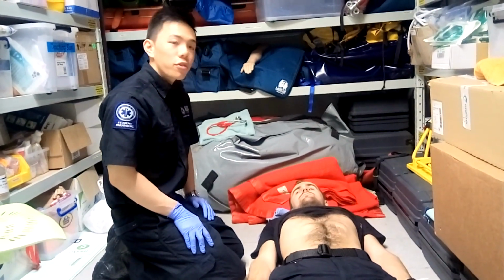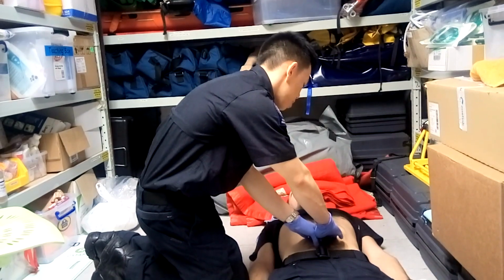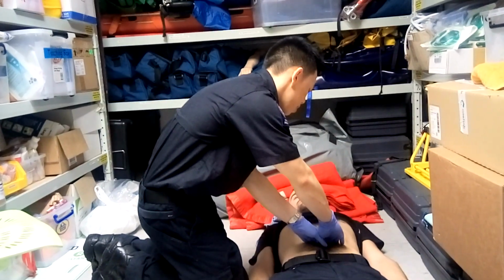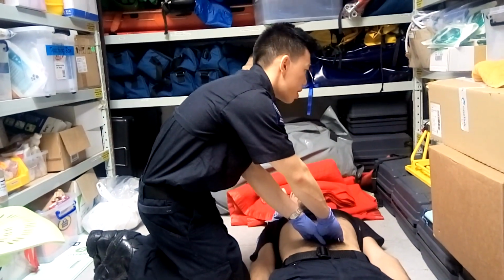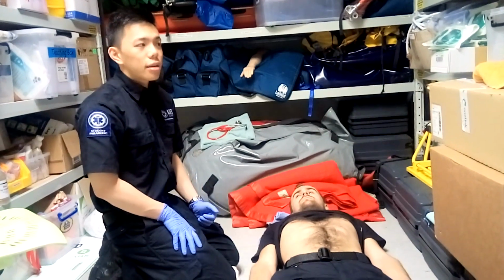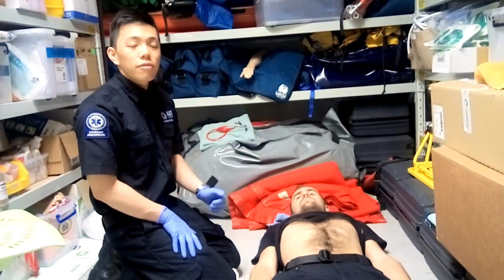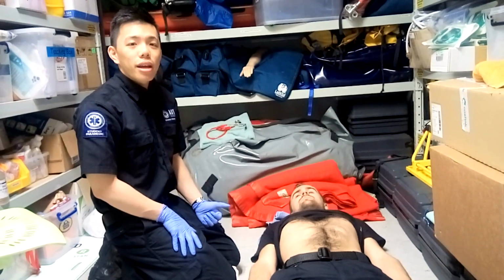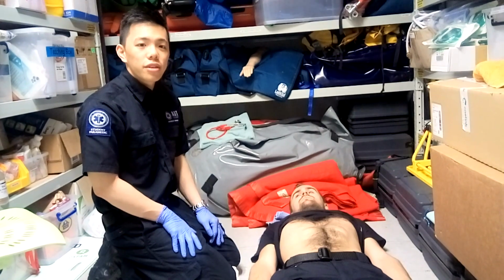Next, I'll be palpating for the aorta, and I'll be using fingers of both my hands, and I'll be pressing down just above the umbilicus. And any outward expansile movement I feel can be a sign of an AAA. An AAA in a pre-hospital setting is of very high acuity. This is because if it does rupture, rapid exsanguination occurs, and there's very little interventions that we can do in a pre-hospital setting.